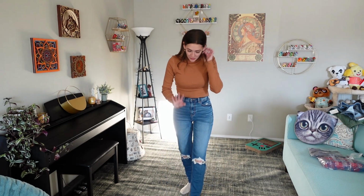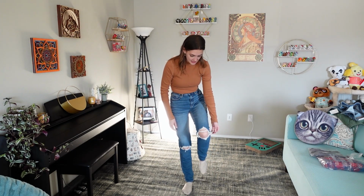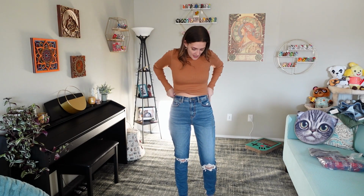Like, I feel like I'm wearing sweatpants. I don't love the destruction. I feel like it looks like super messy destruction. It looks like the kind of stuff that's just gonna start falling apart, and this is probably just gonna rip all the way open. They just feel so comfortable, and I love the high waist.